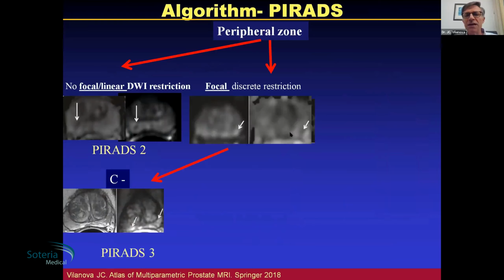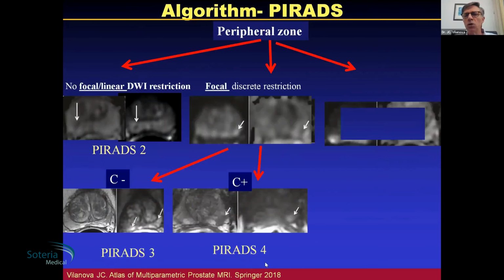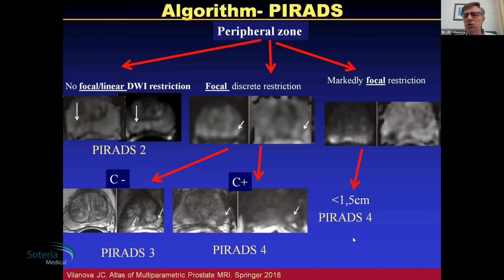Where I see some discrete signal intensity, but the contrast is positive, this is a PIRADS 4. Of course, where some lesion is markedly high, markedly low, this is black and white, and this is going to be a PIRADS 4 or 5, depending on the lesion size.